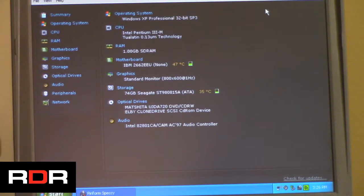Standard monitor, 800 by 600 of course. We have a 74 gigabyte Seagate hard drive. It's actually an 80 gig, but that's what's available. That is newer, so that was not original. I was really fortunate to hear he said he put that in quite recently.